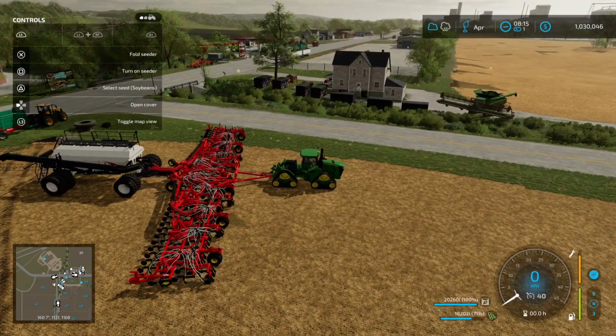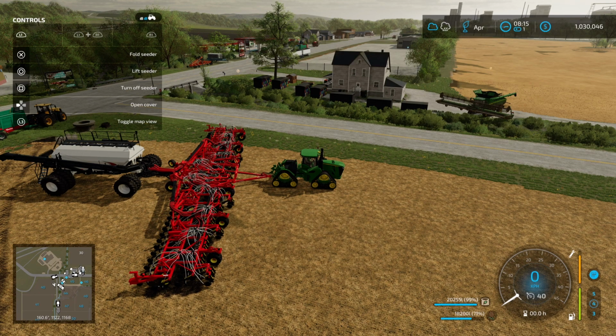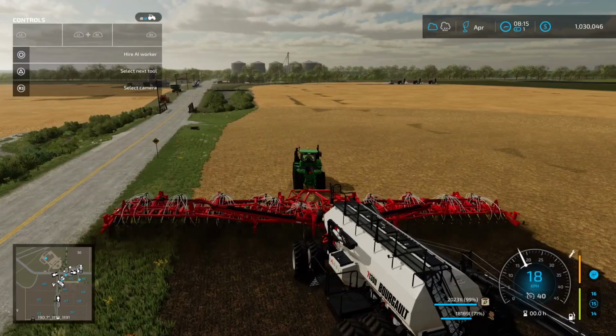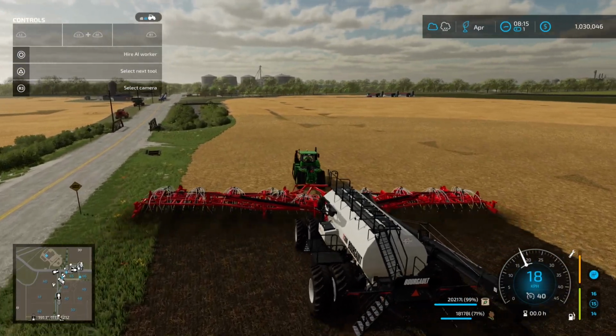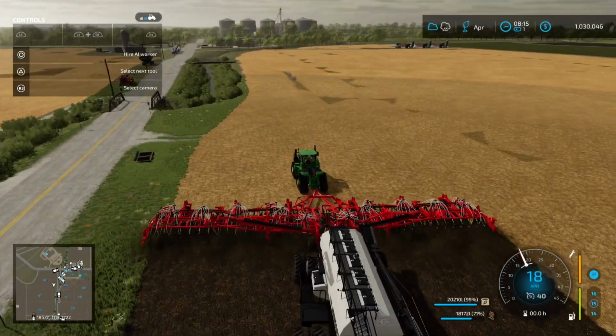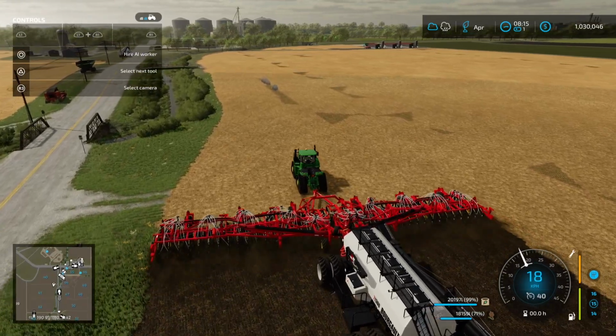So we're going to go sorghum, we said. Okay, turn seeder on. Lower seeder. Okay, is that working? Alright, looks like we're away. Okay, making good time here. Okay, so I'm going to whip around this field. We'll do a headland, and then we'll come back in. So I'm going to throw a time lapse on. I'll see you once it's done.